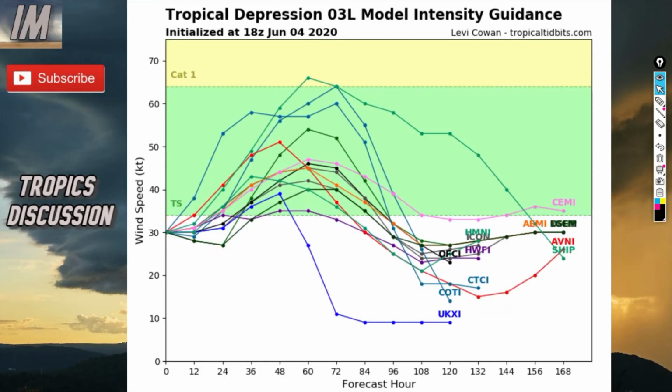Here is our model intensity guidance, what all the models think the intensity could be. We do have 2 models slightly going into Cat 1, but that's probably going to be very rare. The first model is the SHIPS model. It does have it dipping a little bit into Category 1 hurricane. If that will happen, it looks to be inside the Gulf of Mexico, but by the time it makes landfall, probably not.